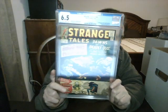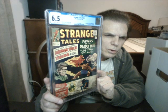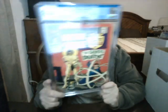And this is number 126. I think it's the first appearance of Dormammu or Baron. No, Dormammu, I think. You can correct me if I'm wrong. Do it nicely, though. Okay, this is Strange Tales 158. I think it's the first appearance of the Tribunal, if I'm not mistaken. Correct me if I'm wrong. Beautiful, right? 8.0. That cost a little bit from what I remember.